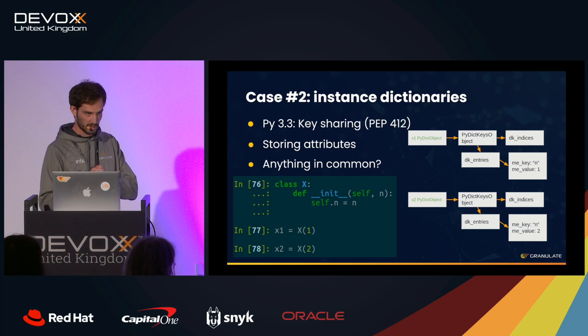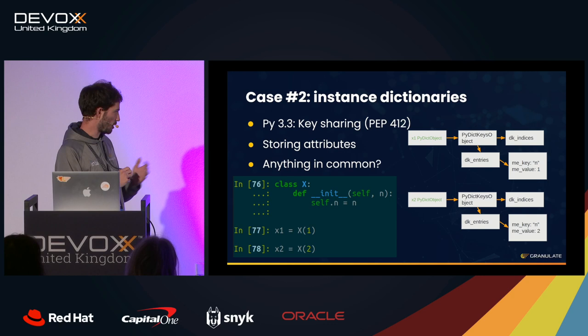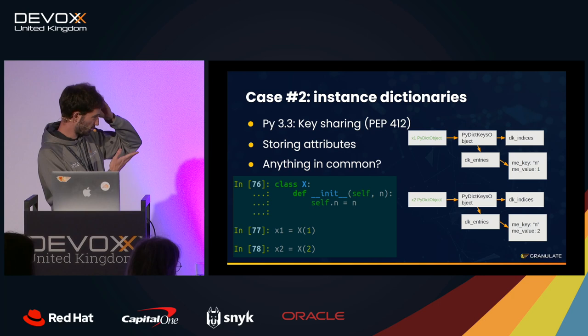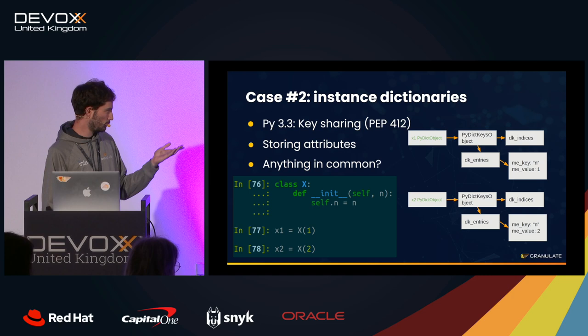So it's a waste of program memory to allocate the same DK indices and DK entries array for each and every object. As we can see in this example, most of the objects here are actually equal. The only thing that's different is the value, which is 1 for x1 and 2 for x2. But the DK indices array is the same, and the key pointer is the same, and the PyDict keys object is the same.